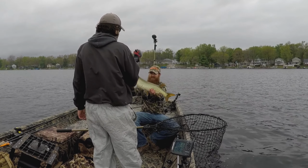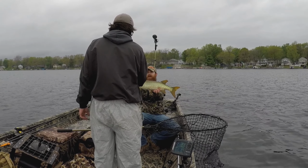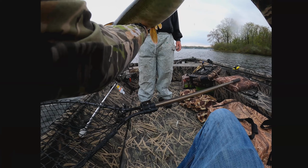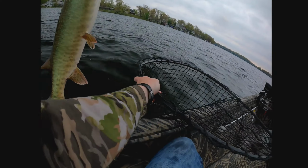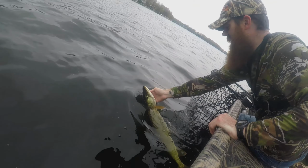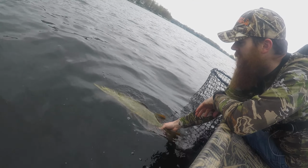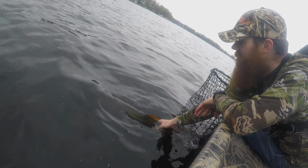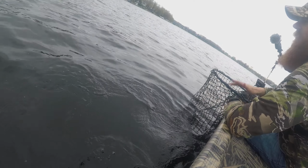Chunky little short fish. He was right up on this flat, about 8 foot of water. Water temp's about 58 degrees. They're still up here shallow feeding, but whoops, put him back. Cool.